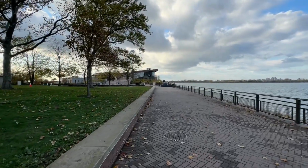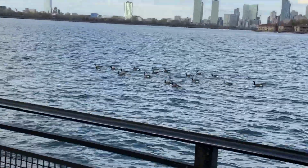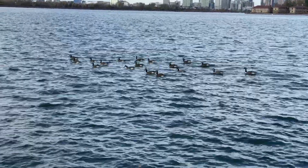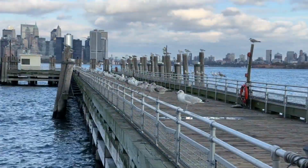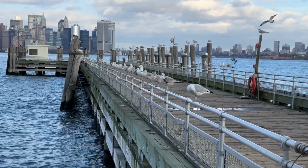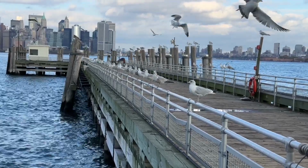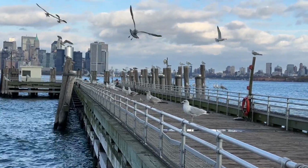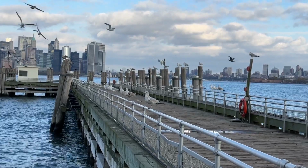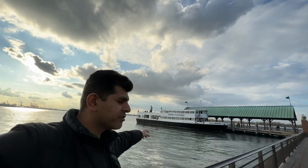Okay, so I think the restrooms are over there. Wow, look at these beautiful birds. Beautiful. Look how the birds are sitting in a queue. So now it's time for the departure from this island, and that's the ferry that will take us back to Manhattan, New York City.